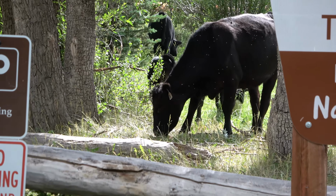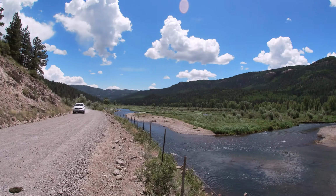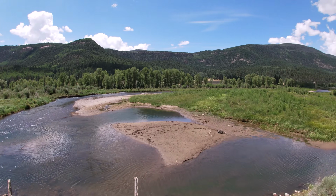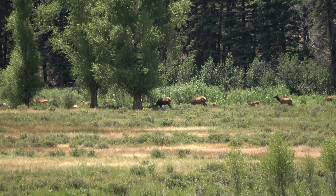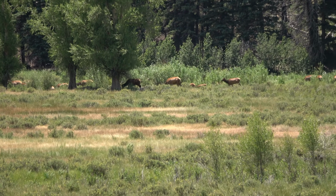The weather for me was great. The beginning of the day, it rained a little bit as I got to the reservoir, but then it kind of got sunny again, so I lucked out. But in sections of this Forest Service Road 250, the Conejos River runs right along it. And towards the end of the video, I caught footage of a really good herd of elk.